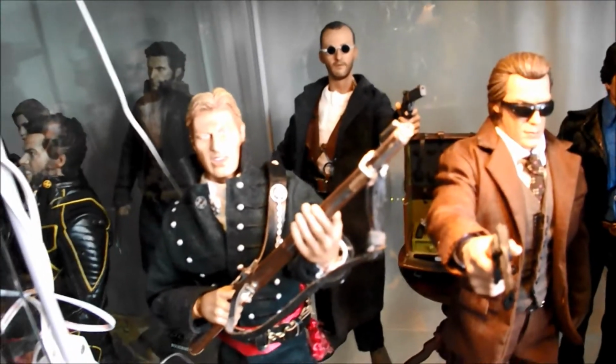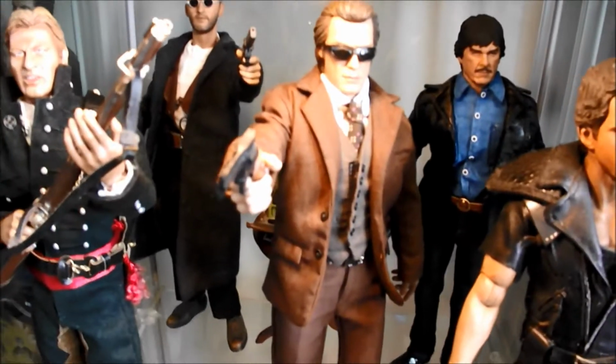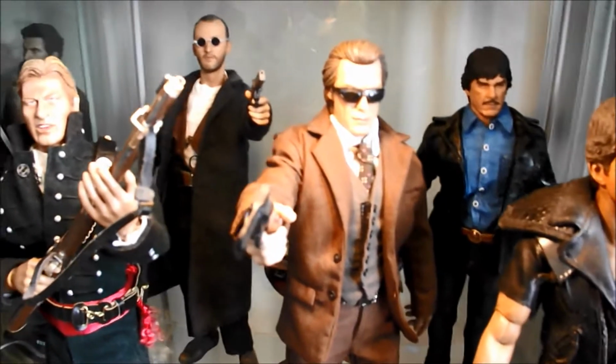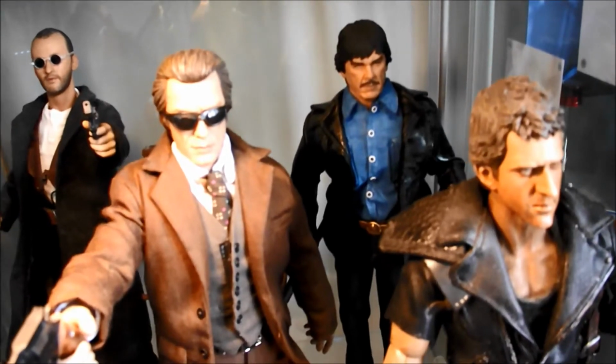My Sharpe, Sean Bean from the TV series. It's like a Brothers production. I think it's called Hard Boiled Cop or something like that. It's Clint Eastwood. There's Dirty Harry. There's Charles Bronson as a mechanic.